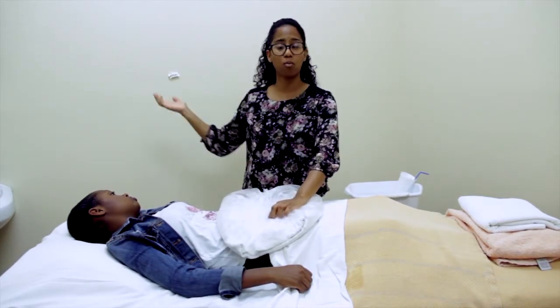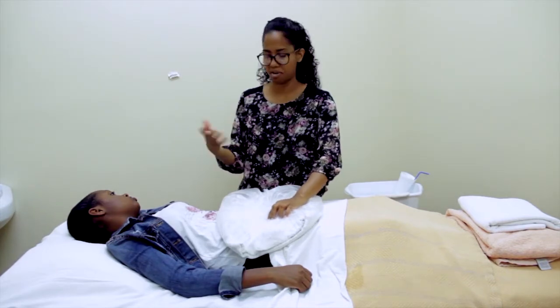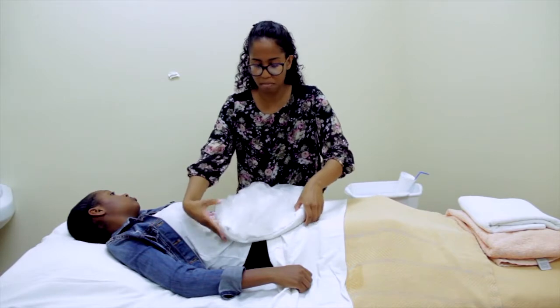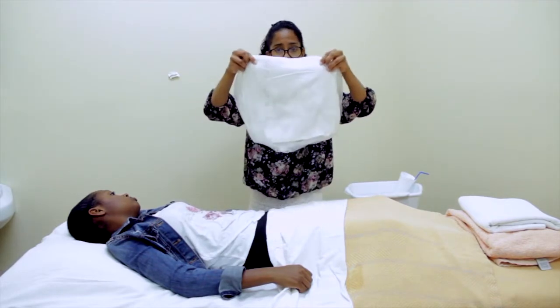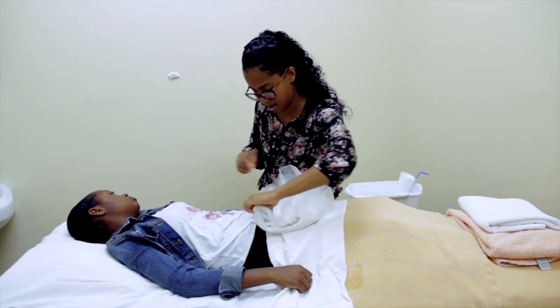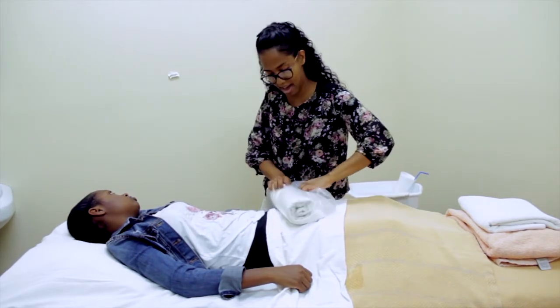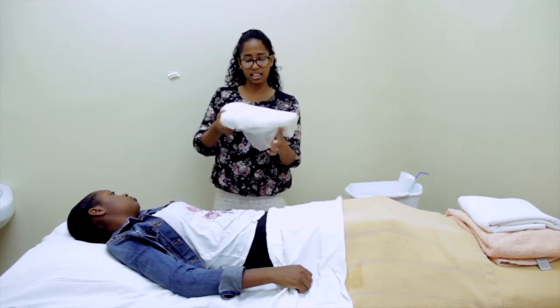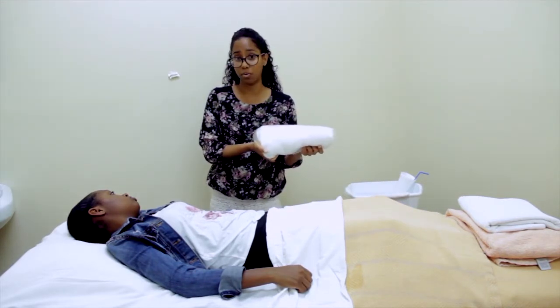And in case you were wondering what type of water you should use, it doesn't matter. Hot water is better, but it doesn't particularly matter. Okay, so I put my towel in the bag, as you can see here, and I'm going to roll my bag up, towel and bag, and stick this entire little package into the microwave.